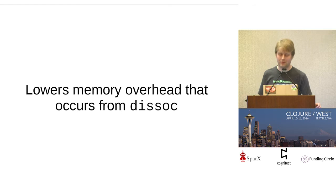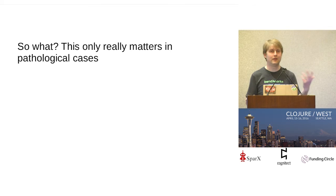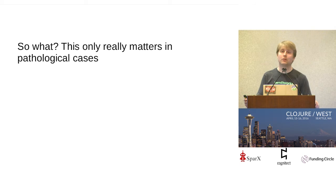But really, so what? What does this actually give us? This Clojure puzzler only really happens in the pathological case. You're not going to have 10,000, 100,000, or a million element large hash maps that you're just going to remove 99.9 or 99.5% of and then use. That is an extreme edge case. What does this really bring us?